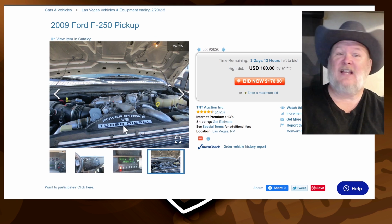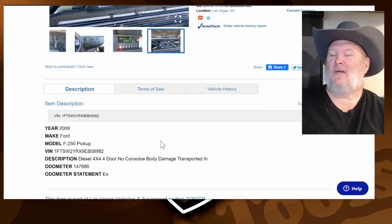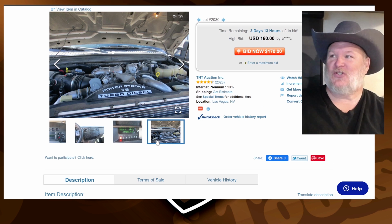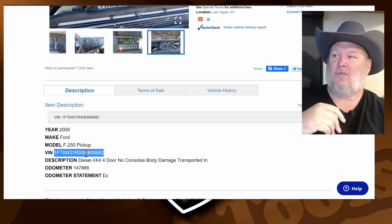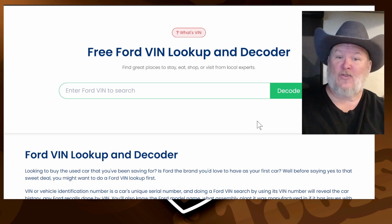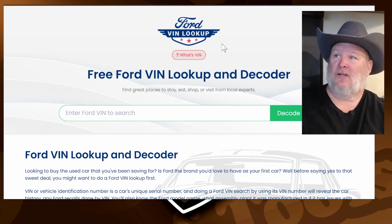I'd like to get him into a diesel, but if that's not going to happen, it's not going to happen. Oh, it's a diesel. How did I miss that? Did I miss a diesel 4x4? I can't believe I missed that. Power Stroke V8. We'll have to look up. Maybe we'll choose this one to look up the VIN number. All right. I haven't tried this one before. I just Google whichever one comes up. I'll be honest. I look at more Dodge VINs than Fords.